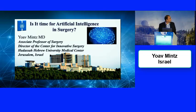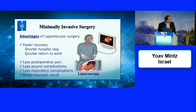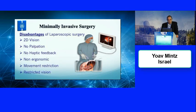So I'm going to talk about artificial intelligence in the operating room. We all know that minimally invasive surgery has a lot of significant advantages. However, we are also aware of the disadvantages of laparoscopic surgery, mainly 2D vision, no palpation, no haptic feedback. It's a non-ergonomic surgery for the surgeon. There's a lot of movement restriction and so forth.